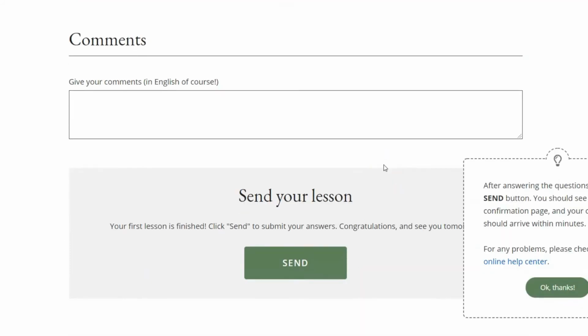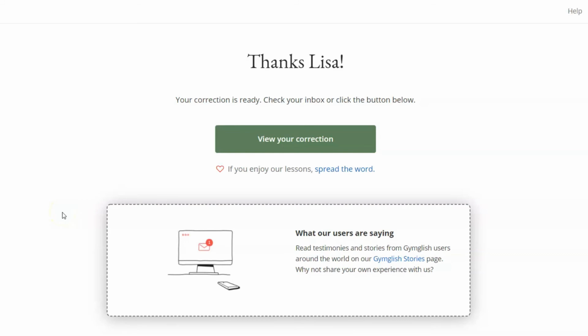And when you're all done with everything, all you have to do is click send, and you have done your first lesson. Good job. And once you've submitted, you'll get to this page. It will thank you. And now you're ready to view your corrections. If you want to see what other users are saying, you can go ahead and check the Gymglish stories page and share your own experience. So let's go ahead and view the correction.